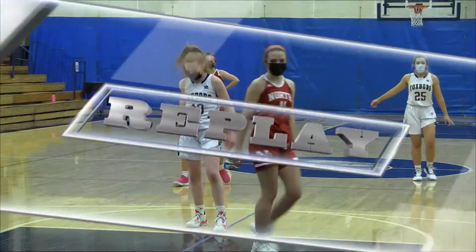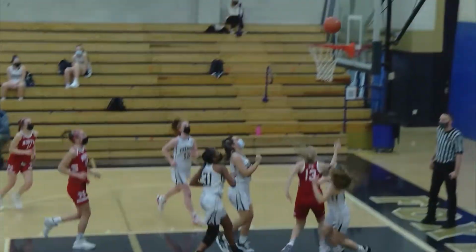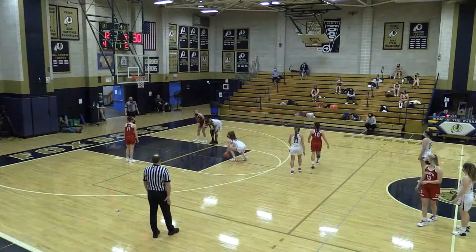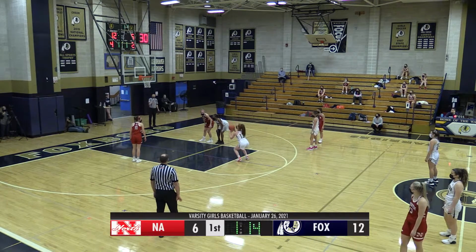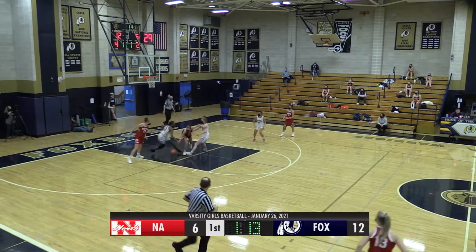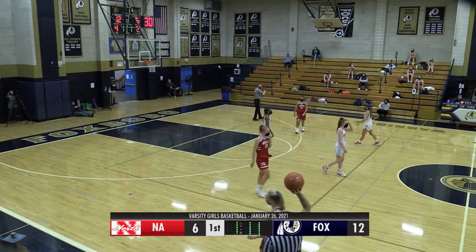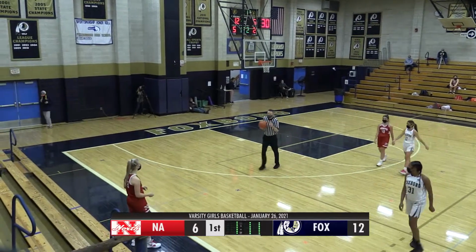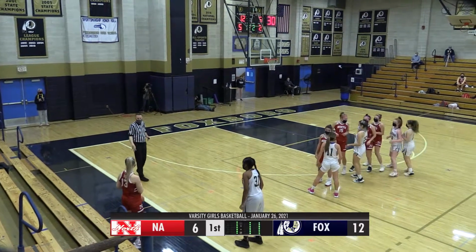Okay, here's a replay by North Attleboro. Nice play. Kind of a backdoor play there. Aaron's second shot. Yep, just misses it. Get a foul on Jordan. No, I think they called 13. 13 on Aaron Foley. Side out North Attleboro.